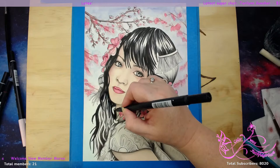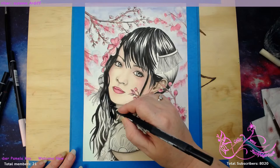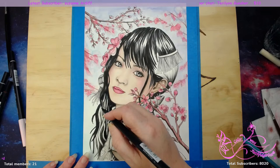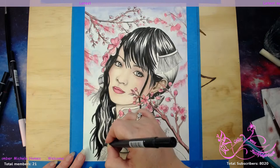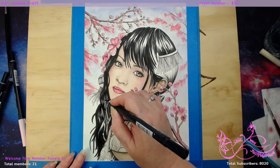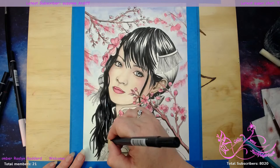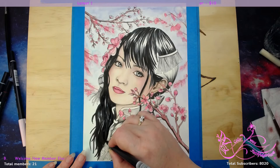I just colored over her collar. Dang it. Oh well. I haven't decided what color I'd do that anyway, but I was thinking like a goldy color. I'm not sure I'm going to be able to do that in there now. I might be able to just sneakily pull some of that ink out. Might be able to.